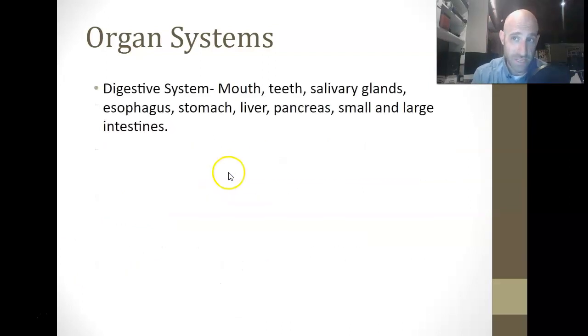The next is your digestive system. And as you can see here, your digestive system has a long list of organs and components. For example, it starts at your mouth and it ends at your anus. And it's one long tube that goes all the way through your body. So it's kind of weird to think of it that way, but that's what it is. It's a long tube that attaches from one end of your body to the other.